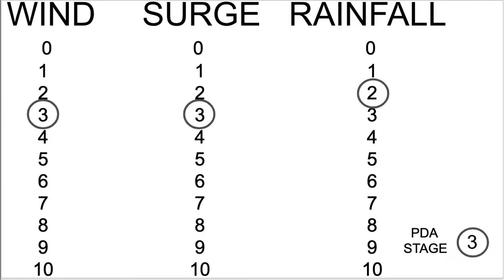Now let's get into the final thing for today, our PDA stage for Nana. This is if my predictions were to play out as is. I have a 3 on the wind scale, 3 on the surge, and 2 on the rainfall, leaving Nana with a PDA stage 3.